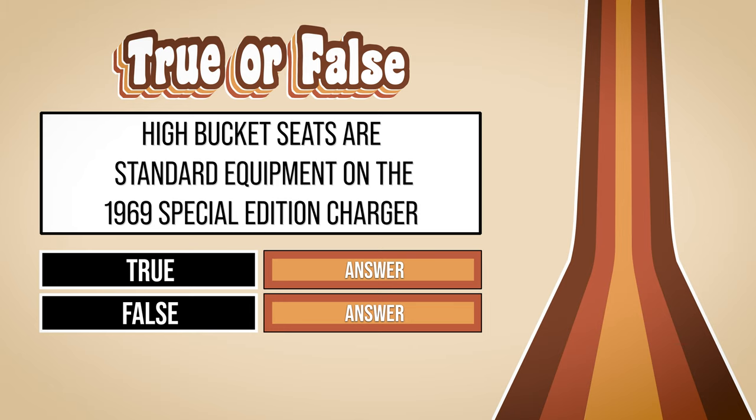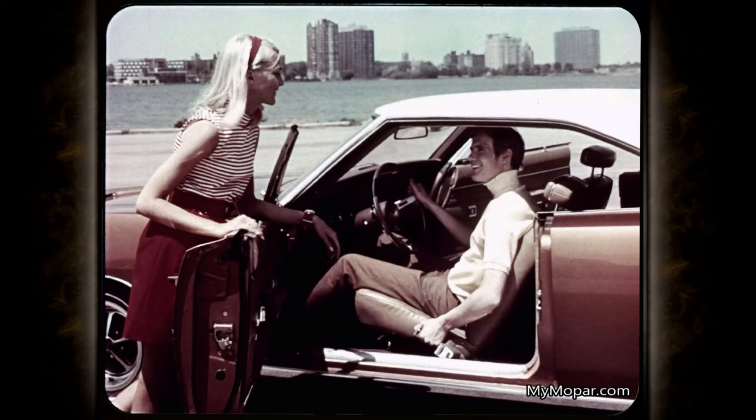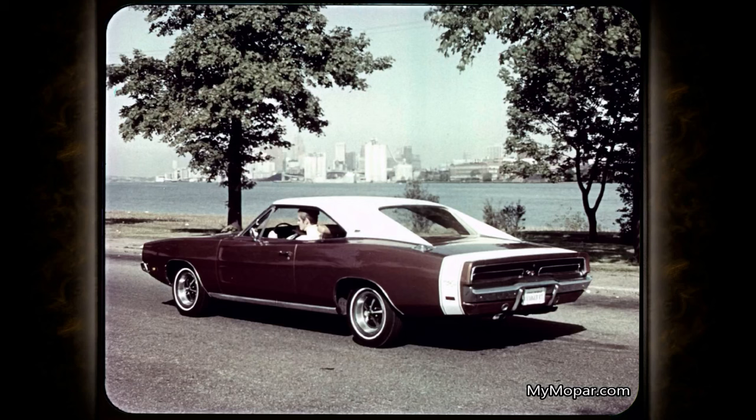Welcome back. Are you as smart as you say you are? True or false? High bucket seats are standard equipment on the 1969 Special Edition Charger. If you said false, then congratulations. Maybe you really are smart. The high bucket seats were not available until the following year in 1970. However, the 1969 Charger Special Edition did come with standard leather front bucket seats. Additionally, optional head restraints will be mandatory standard safety equipment on Chargers delivered after January 1, 1969. But certainly one of the most popular 1969 seating options will be this new mechanical custom comfort bucket seat. Two manual controls provide the seated driver with many different adjustments. One control is for fore and aft. The other is for up and down and tilt. Whether it's all-out performance or the look of sports car luxury, Chargers got it.